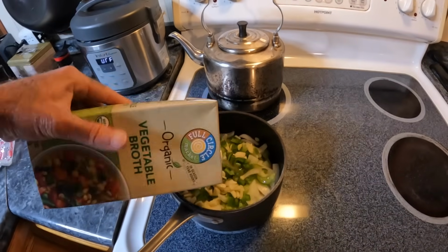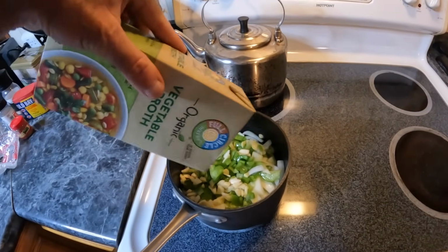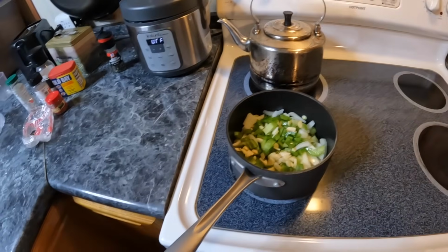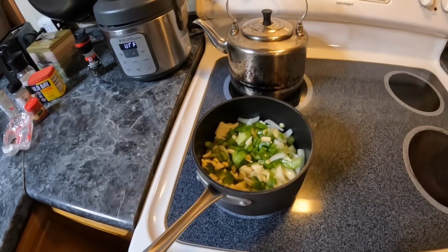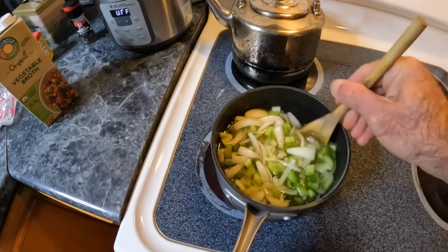I'm putting organic vegetable broth in here, just what I have left of it, and then I'll add water and we'll just start getting some heat underneath that pot. That'll shrink down a little bit. Made up the difference with water.